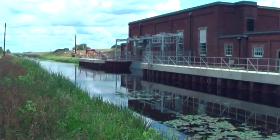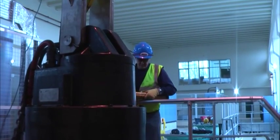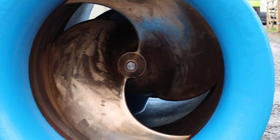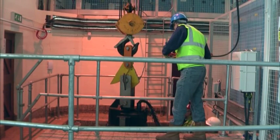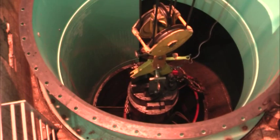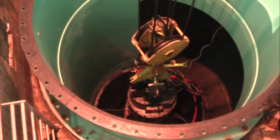To meet these regulations, Bedford Pumps has introduced a new range of fish-friendly pumps. These are constructed with an optimised fish-friendly impeller designed by the company, which allows eels and fish to pass through the pump unharmed. In addition, the new design provides a significant improvement in hydraulic efficiency, resulting in a reduction of up to 10% of power used, satisfying both the need to protect eels and also the need for carbon reduction.